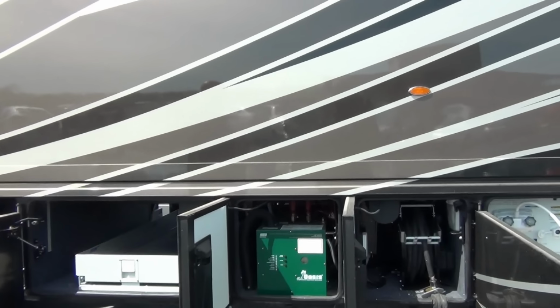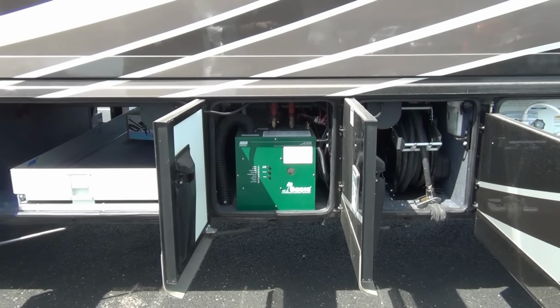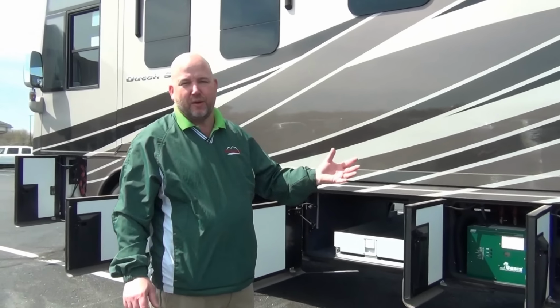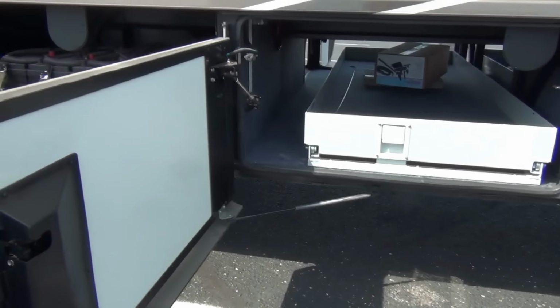That's the Oasis system. I talked about it before. That's our hydronic heating system that heats our coach and our water. It uses either diesel fuel or electricity to do so, whatever you have available to you. So again, we did a separate video on this and how they work and all that. I'll leave you to watch that. That's the second half of that storage tray we talked about.